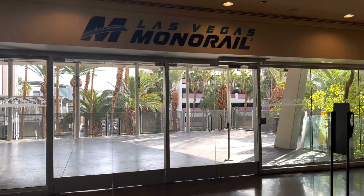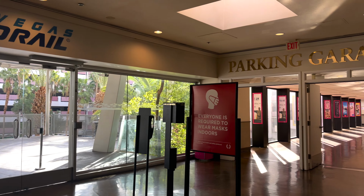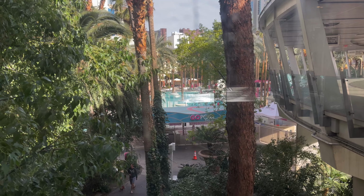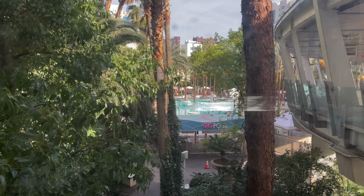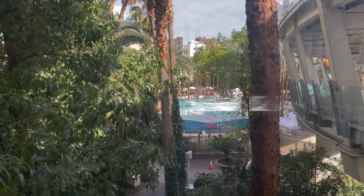We're back again with another video, and today we're at the Flamingo Casino. So when you come from the parking garage on your right, there'll be access to the monorail. You do have to pay for it. The rates are different depending on what type of pass you want.